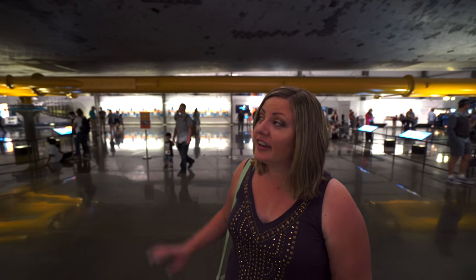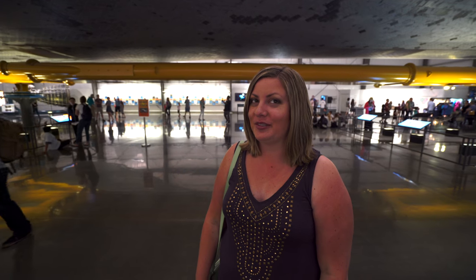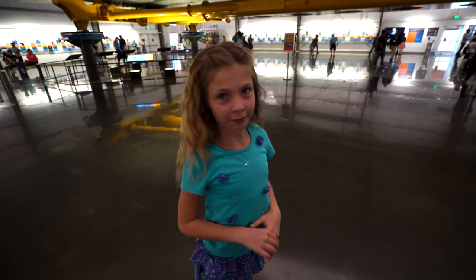I'm looking at it. I can almost touch it. Final frontier. That's pretty awesome. The Space Shuttle Endeavour.